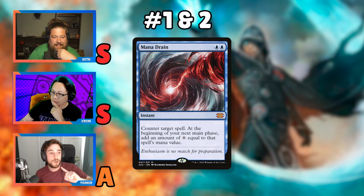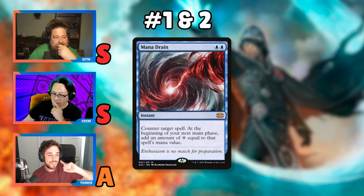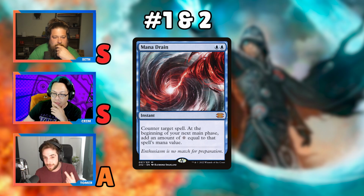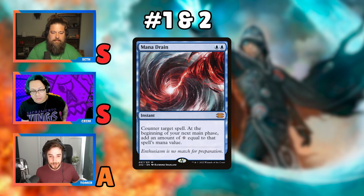I actually ranked it lower, though. So I gave it an A. Seth and Krim gave it S's, so this is just switched around. Instead of me giving an S, Seth gave it an S. And I think it's a little bit worse than Fierce Guardianship because this is double blue. You have to keep 2 mana up, which is more than 0.